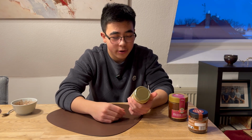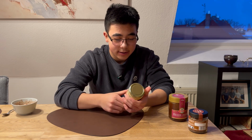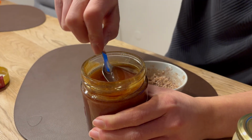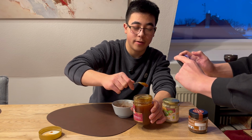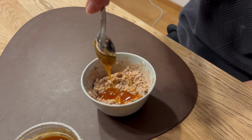Protein wise, also pretty good. Very, very important: be careful, because sometimes you eat more than one scoop and then your calories add up extremely. So yeah. So now we got honey. Whoa. First of all, first scoop, just a bit, pour it on top. I really like it. It's very comfortable and very easy to scoop out and very satisfying to drizzle on your porridge.